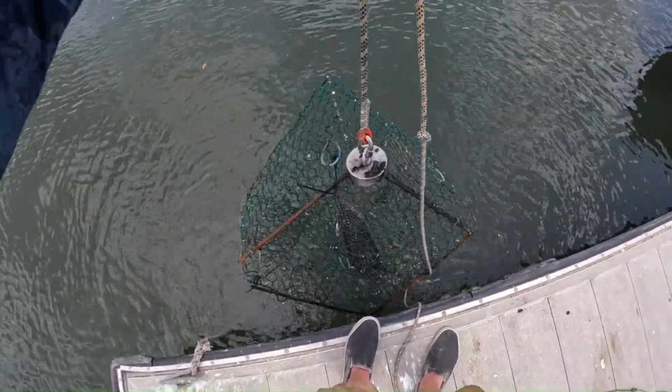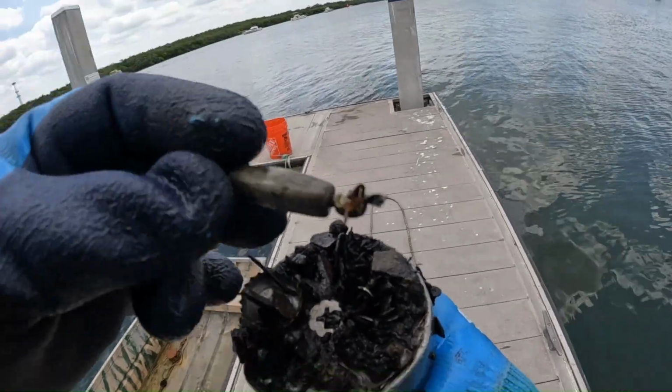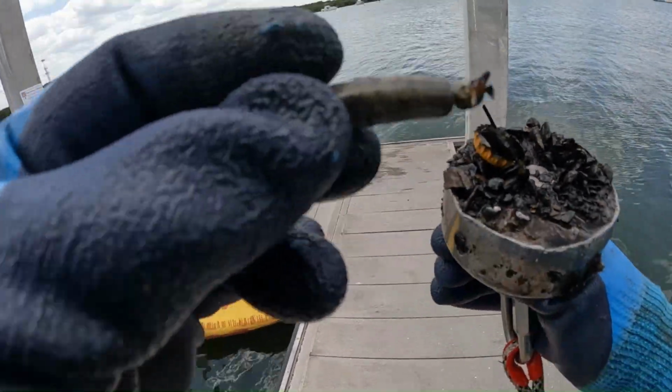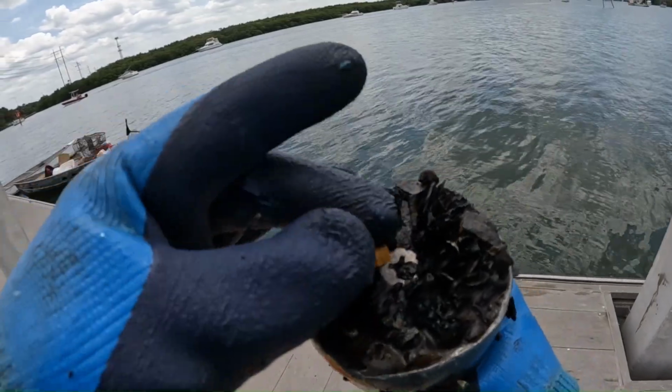Lobster trap. A lure here. What's left of a lure? I'm trying to guess who has got an orange pop or so.